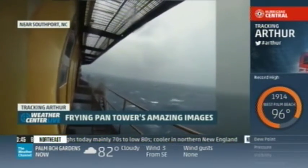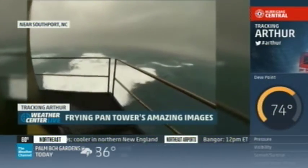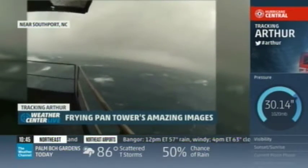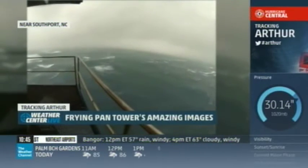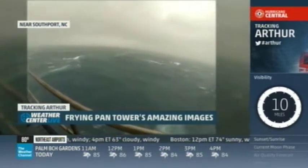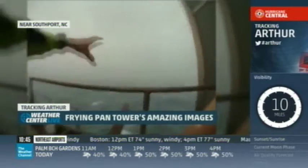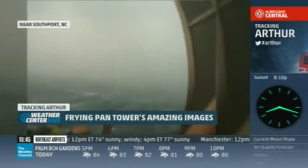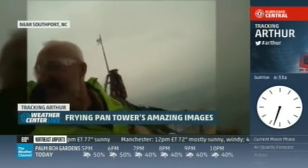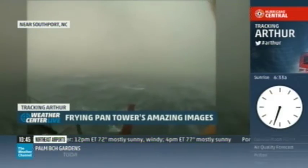Thursday afternoon, the wind picked up, 50-mile-per-hour gusts, and then the waves started to build. They crested as they rolled right under the Frying Pan Tower platform. That's about probably 18, 20 foot right there. It's a mountain of water. By the time Arthur passed, wind speeds reached nearly 100 miles per hour, making it hard to reach the rails outside. As Richard experienced, few places let you come face to face with a hurricane, like the Frying Pan Tower Adventure Bed and Breakfast.